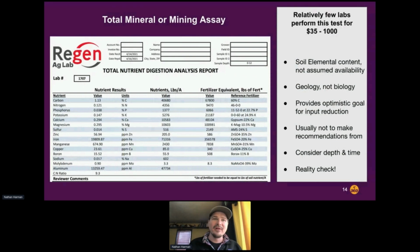So the total mineral assay, or the mining assay, you may hear it called, or in this case, Regen Ag Lab's total nutrient digestion analysis report. This is really cool. It's the soil elemental content. It's what's really actually there, not any kind of assumed availability as all the other tests are giving us. It's geology, not biology.